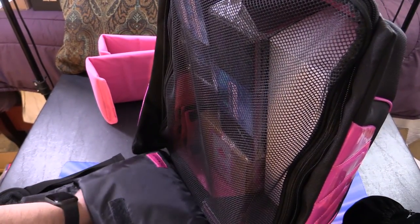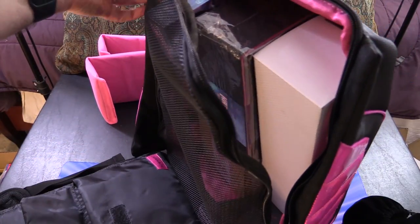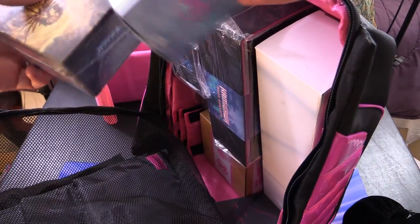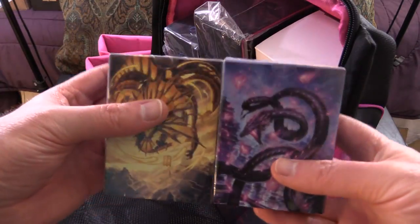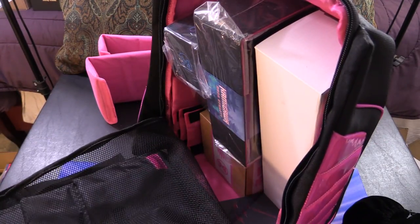Alright, anything else in that pocket? Nope. Okay, so now we're on to this main thing. I'm sure there's other pockets on the outside. We'll get into that stuff momentarily. Okay, so here we have some sleeves. So we'll open these up in a moment. Dragon sleeves. That's cool.